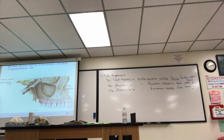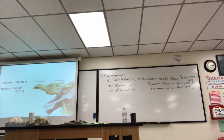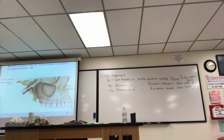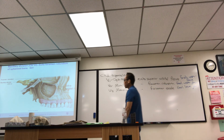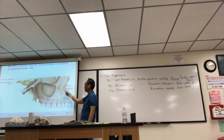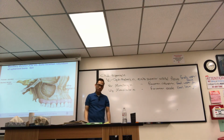There's V2. See right there? It's exiting foramen rotundum. You can see it going to the upper teeth, giving branches there. You can see how there's a nerve there exiting the front of the maxillary bone, the infraorbital foramen, so you can feel your upper jaw.